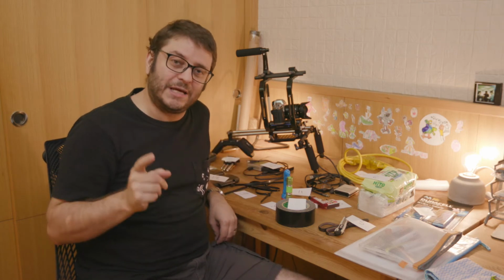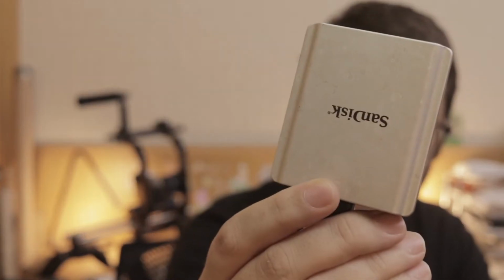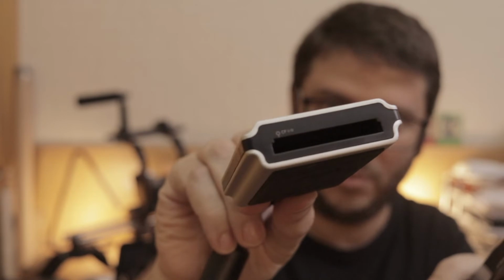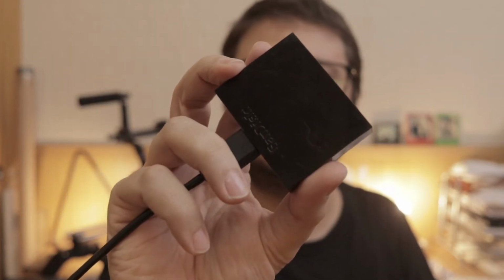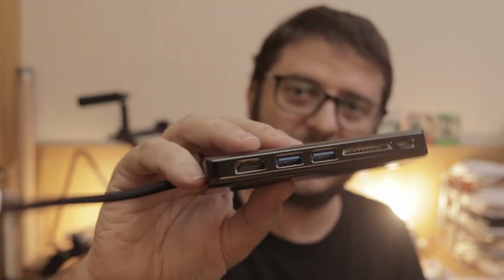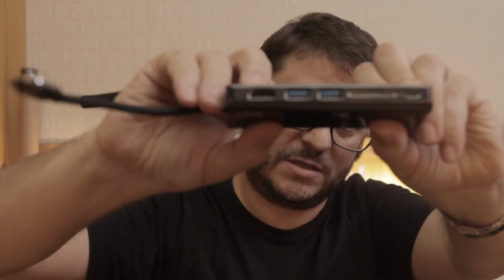Don't live without it. Card readers. As a producer, you need to know what kind of cameras are being used and what kind of media the cameras take. This one here is the compact flash card reader. And this one is the CFast 2.0 card reader. And this one there is the SD card reader, and you also have some USB plugs on it.